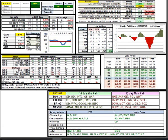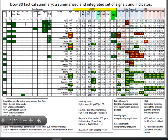Among the large caps, we're seeing some of the key leaders in the Dow firing on channeling and overreaction and washout, as well as 3M on the 55W. You can see again some of where those signals come from, and the auto framer reward to risk ratios, a number of good frog quality numbers built in, and some RSI2 signals indicating perhaps a 2-day washout.